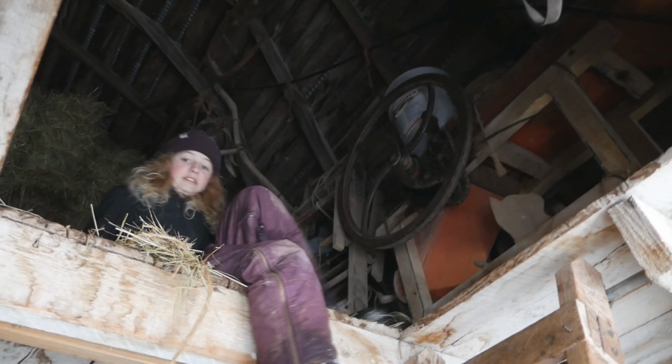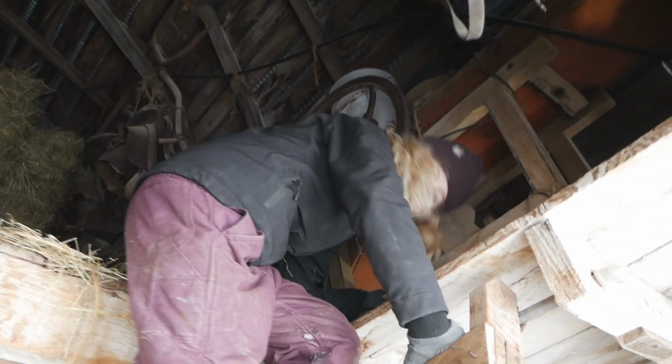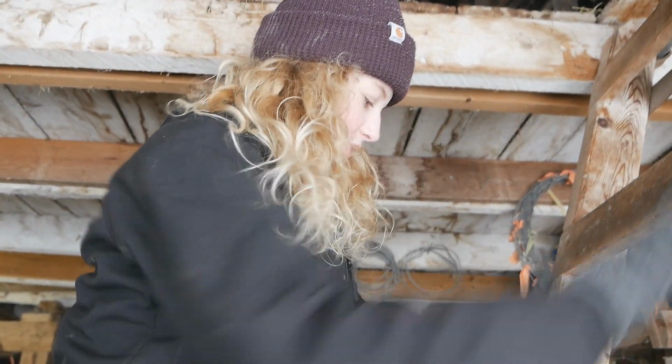I've almost fell out of here before, because I put my foot right here instead of right here, and it just didn't work. I did not fall though. And then one of these boards was loose. I think it was like this board or something, and then you couldn't step on it. Yeah. You know, the barn's 110. What more can you ask for?